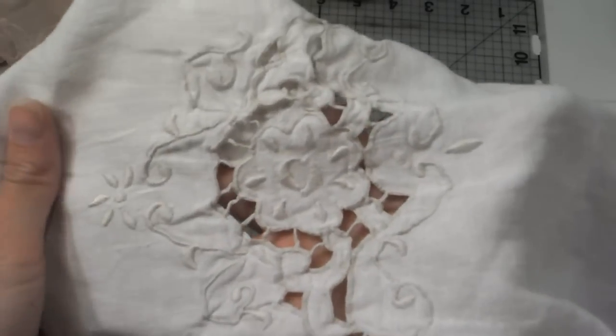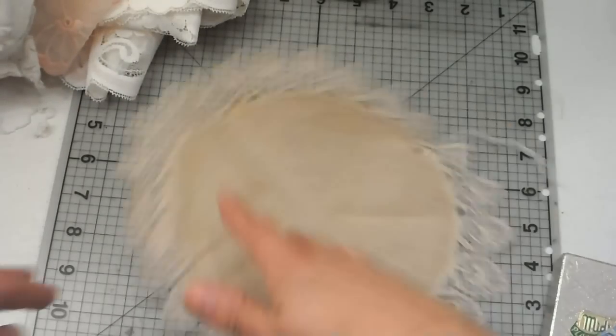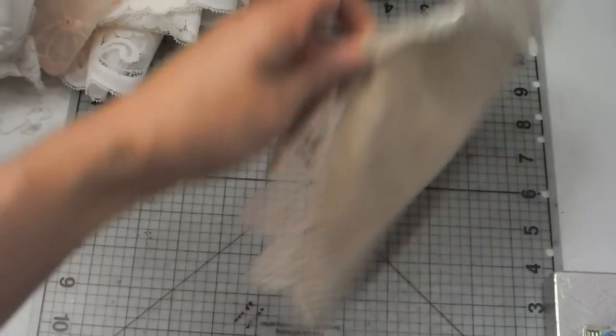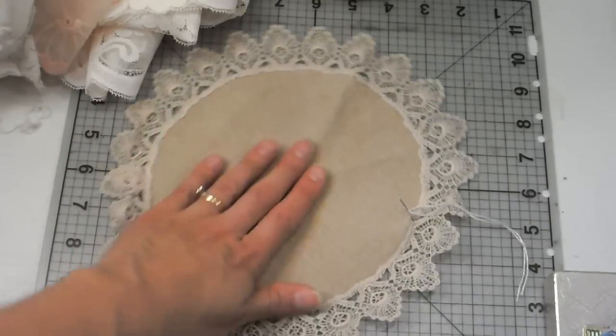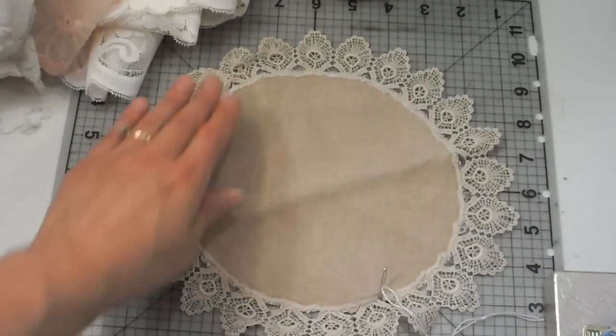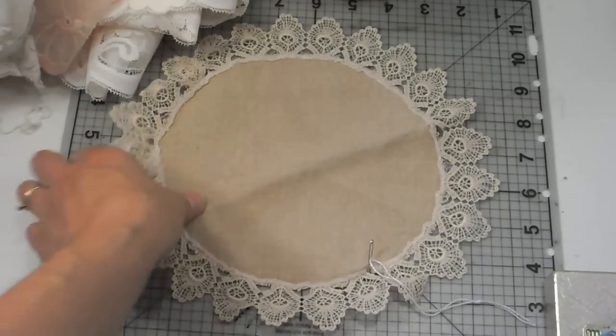table runner with that really neat design on both ends and then a little bit along the edges. And then I got this, which I originally thought I might cut the end off and use, but then the more I looked at it, I think that's the wrong side. The more I looked at it, I thought it would be really cool to kind of leave it as is and put something in the center and use that on the cover of like an 8x8 album.